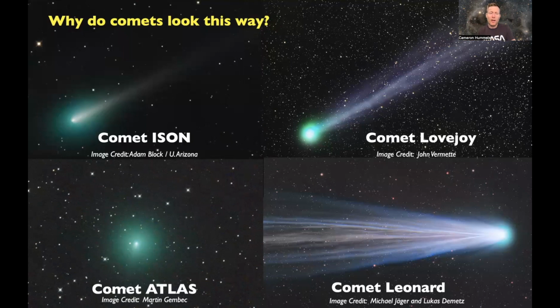You can see these are just four kind of randomly selected comets from the last 10 years or so. And they all have that characteristic green color because they all contain this diatomic carbon and cyanide that are present in the comet itself. And it shows up in the coma associated with these. So really calling this the green comet is a little bit of a misnomer.